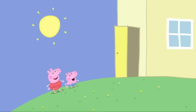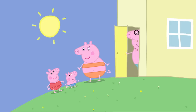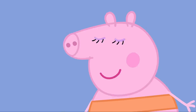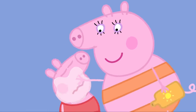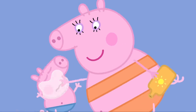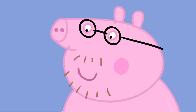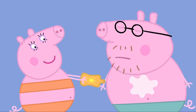Peppa and George are wearing their swimming costumes. Mummy Pig is wearing her swimming costume. And Daddy Pig is wearing his swimming costume. Because it's so hot, you need sun cream. Yuck! So oily and yucky. What a fuss about nothing. Yes, we all need sun cream today.